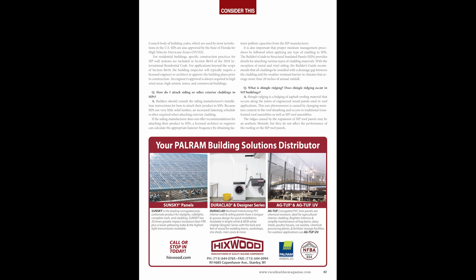It is also important that proper moisture management procedures be followed when applying any type of cladding to SIPs. The Builder's Guide to Structural Insulated Panels provides details for attaching various types of cladding materials. With the exception of metal and vinyl siding, the Builder's Guide recommends that all claddings be installed with a drainage gap between the cladding and the weather-resistant barrier in climates that average more than 20 inches of annual rainfall.